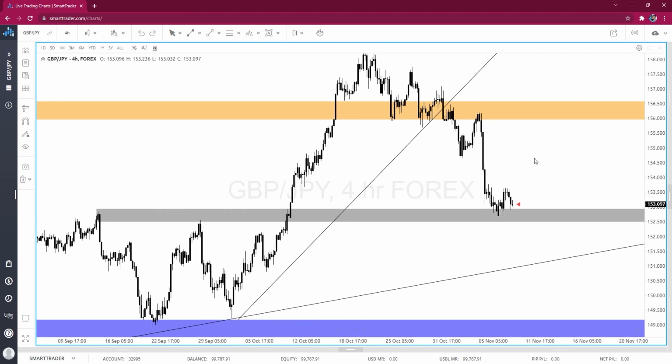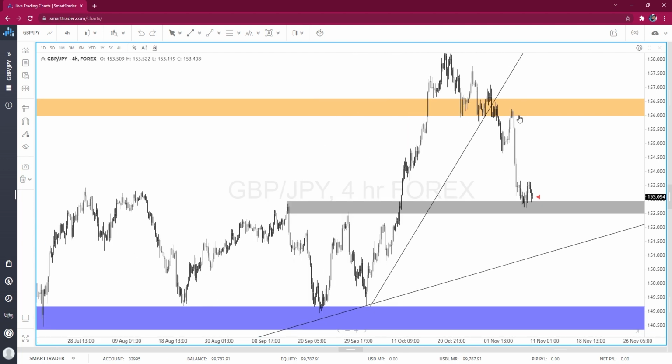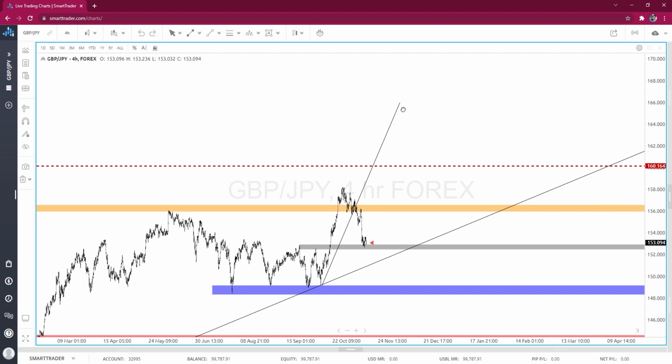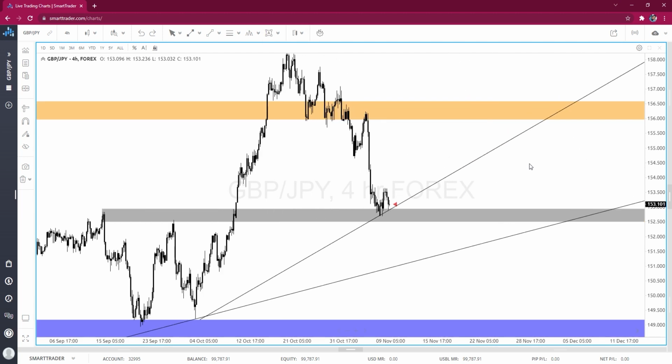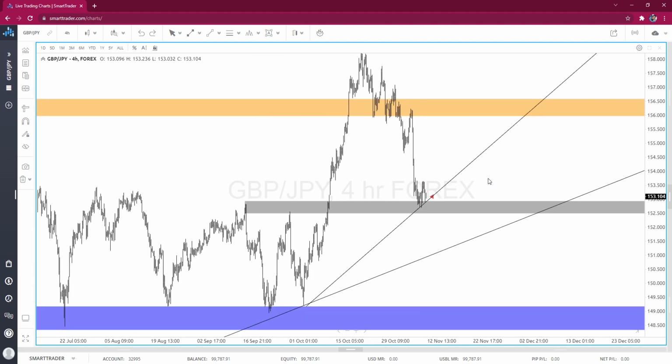So price started making its way down. The most recent was this move here. Now that this has happened, I'm going to move my trend line out. So let me get this. It looks like price might be rejecting off this trend line, but let's see.